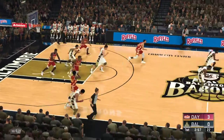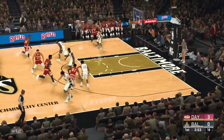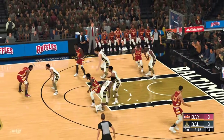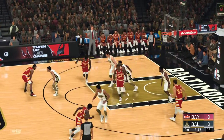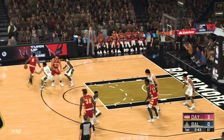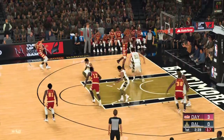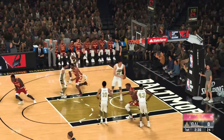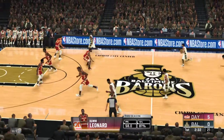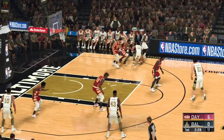Cavaliers with the rebound. And this is their first time matched up this year with Baltimore. Beverley against DeRozan. Leonard looking around. 2 points. That one goes. And his presence as a scorer, it just has a calming effect for the rest of the team. He's a fallback option whenever they need one.